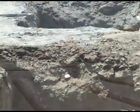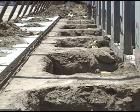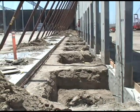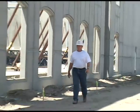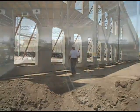An average day is approximately 30,000 square feet up on the roof each day, and that's one table. In a project like this where we had 2 tables, we're able to put up 60,000 feet a day. We had a lot of window openings for the design, and that added a lot to the looks of the building.